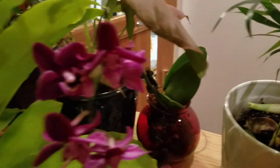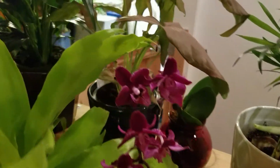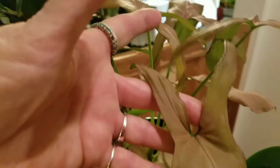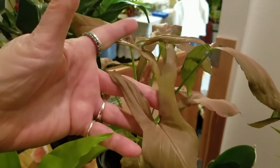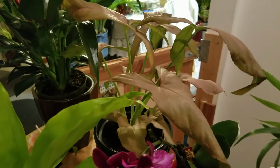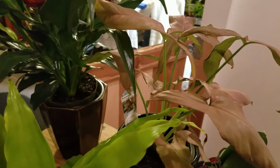There's another orchid that I bought for $3. They need repotted. Here's another arrowhead plant, and I think it looks like a bunny face or a wolf face. I've never seen one and I can't find it anywhere. Maybe somebody can identify it for me. But it was the only one like that at Home Depot.